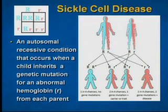This autosomal recessive condition occurs when a child inherits an abnormal hemoglobin gene from each parent. When both parents are carriers, meaning they have one abnormal gene but no disease, each of their children has a 25% chance of inheriting no gene mutations, a 50% chance of also being carriers, and a 25% chance of having the disease, as illustrated in this slide.